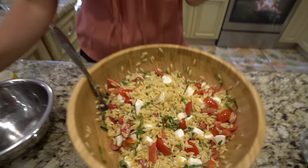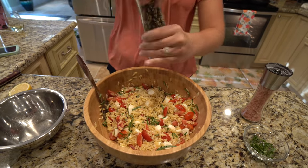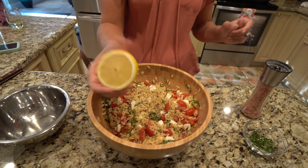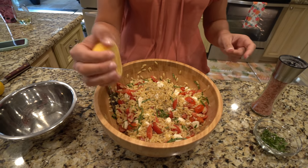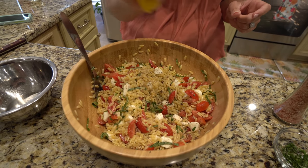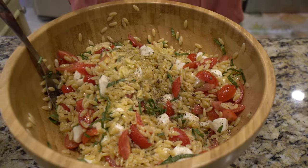So there's that. Now we're gonna do some salt, as well as some pepper, and as well as some fresh lemon juice. Make sure there's no seeds in there. You don't wanna get any seeds in. That was a good lemon, huh? Mm-hmm.